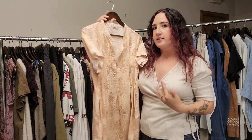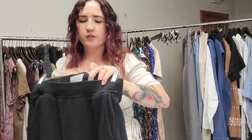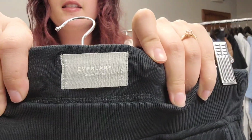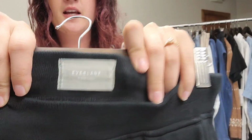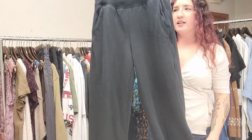I will probably list this one for about $40. Next up was kind of a strange find. This is Everlane, women's size medium. I say it's strange because this isn't something I think of when I think of the brand Everlane.